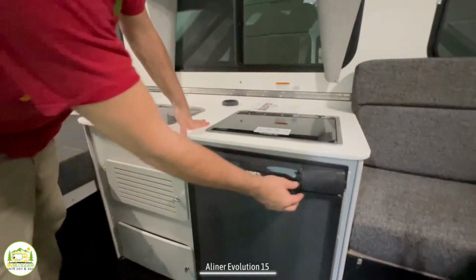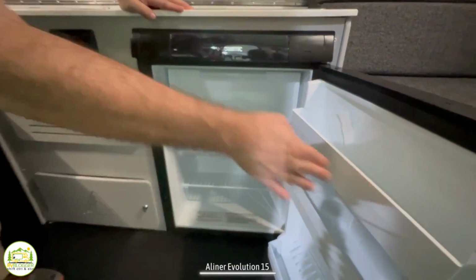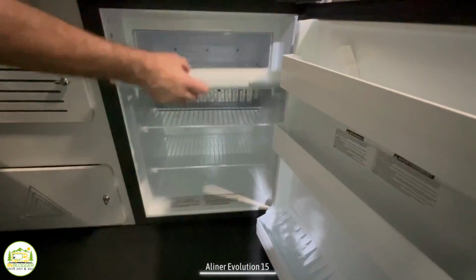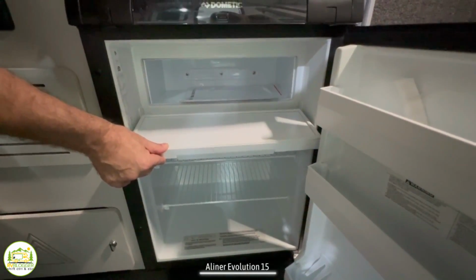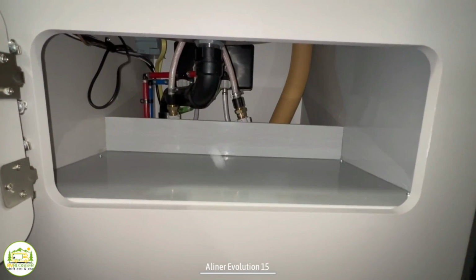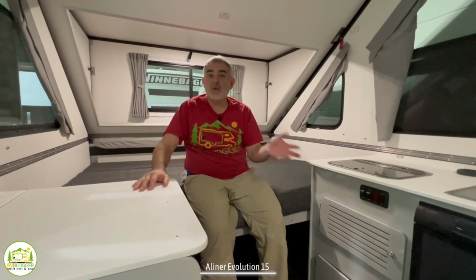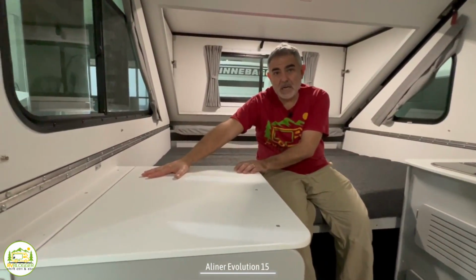Down below your burner is where your refrigerator is located. This is a pretty good size refrigerator, and it even has a little separate freezer area. Just to the left of the fridge, you have a couple of storage compartments here for kitchen utensils, pots and pans, and such. Just across from the kitchen is where this little countertop area is located.